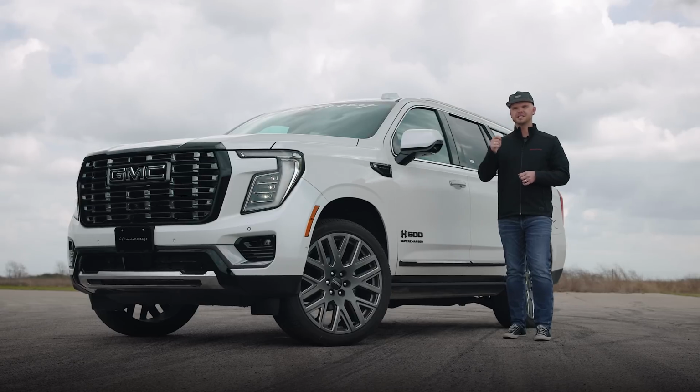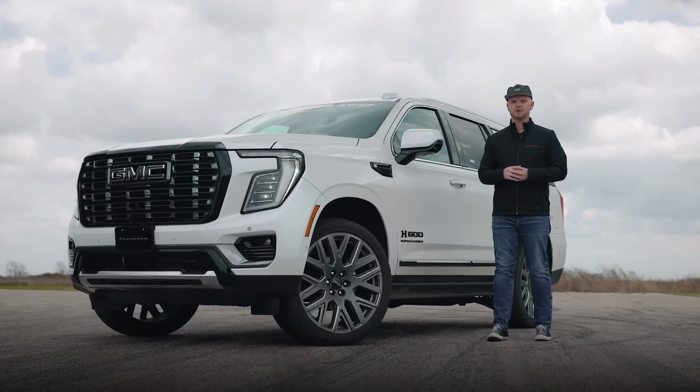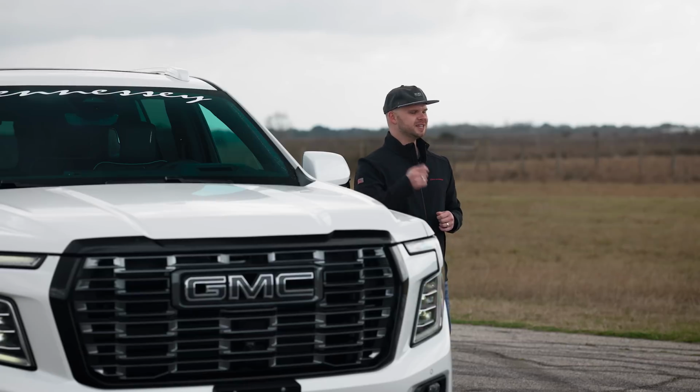But mainly, I'm gonna tell you all the reasons why, if you're in the market for a performance SUV, this is one of the best vehicles in the segment on the market today.